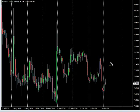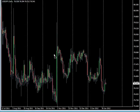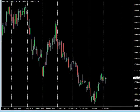This pair closed down for today's session. We are looking for it to potentially go as high as 77.05, possibly down to 76.24. Look for some resistance around 76.75 and look for some support around 76.00.